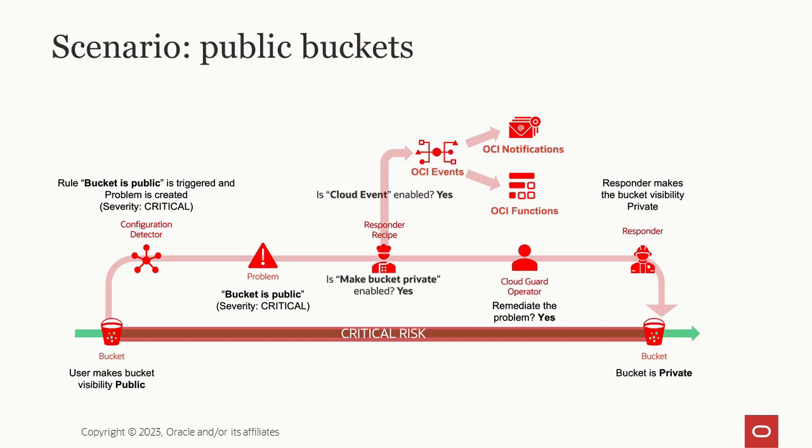So it's great for automation. Versus the other route, the more manual one: someone who's designated as a CloudGuard operator could look at the recommendation and choose how they would like to respond. In this case, just making the bucket private.